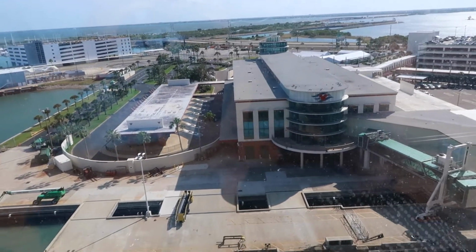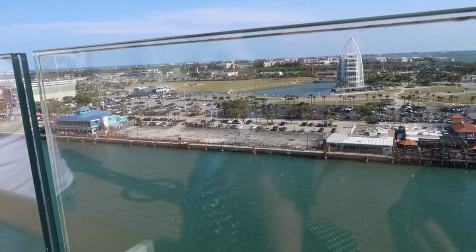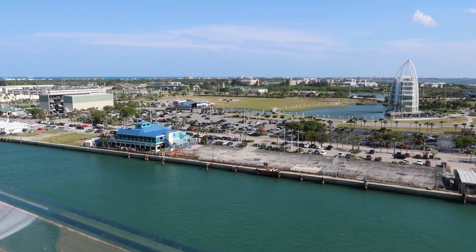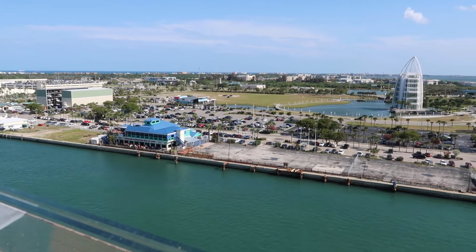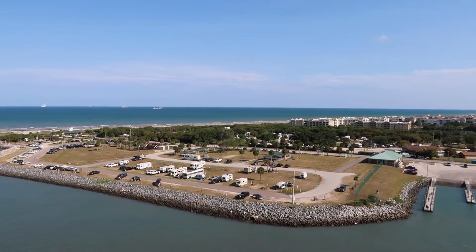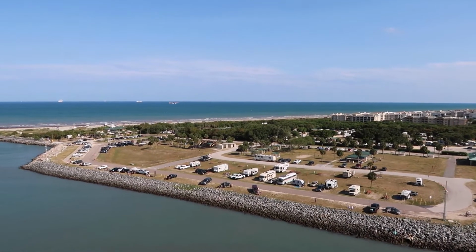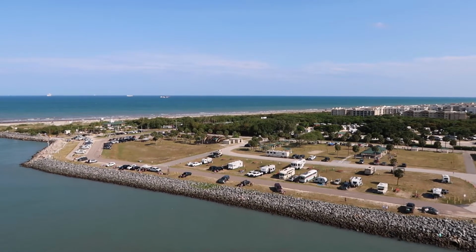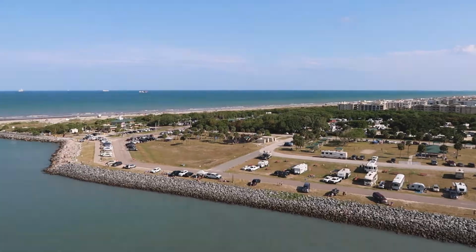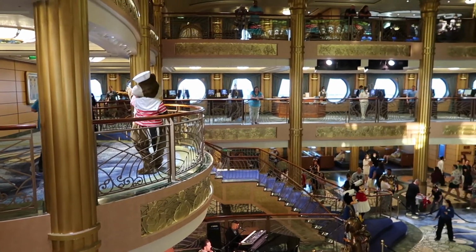We're sailing away! It's finally time! So we found Chip and Dale and Mickey and Minnie in their cruise attire. So cute! Time to get some pictures.